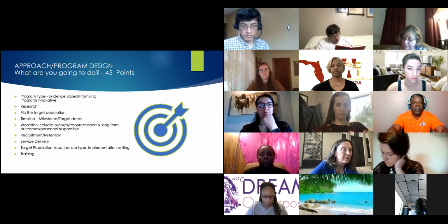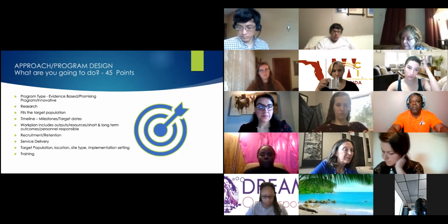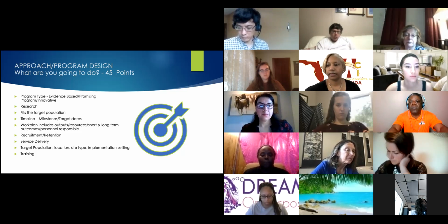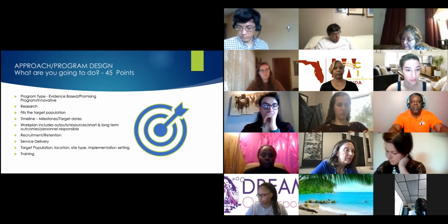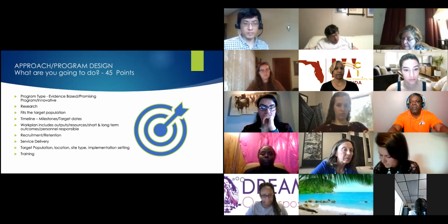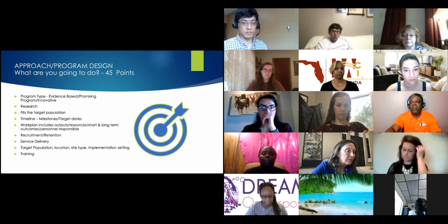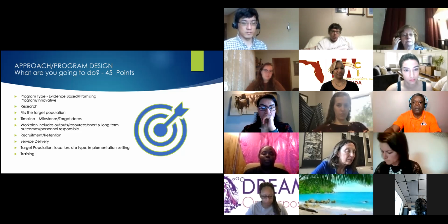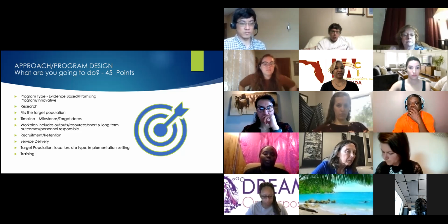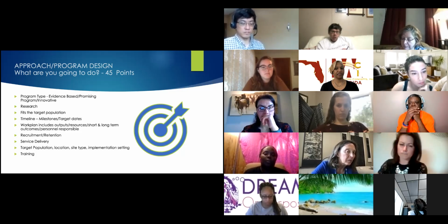Also, in your approach, there are times they may ask for a timeline. What's your milestone? What are your target dates? I know sometimes if you're new, it takes you a while to start a program. Ask for a 60-day implementation process, if that's available to you. Some may ask you to come up with a work design, including your outputs. What are you going to do? What resources do you need? What are your short and long-term outcomes? Who's going to be responsible for those things that you listed? Those are some of the things that you can talk about in your approach as well.